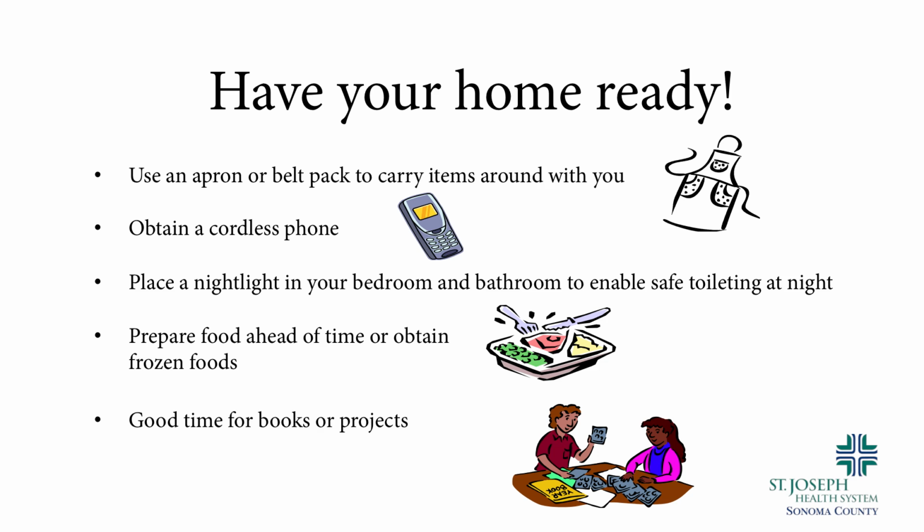Now is the time where I will begin talking to you about how to get your house ready prior to joint replacement surgery. The goal of having your house ready before surgery is to make it as safe as possible for you. So I have a few tips for you. It is helpful to have an apron or a belt to pack and carry around items with you around the house after surgery. Please obtain a cordless phone so that you are not running to a phone attached to a wall after surgery. It is also helpful to place a nightlight in your bedroom or bathroom after joint replacement surgery for your safety. You will most likely be taking pain medications, which can increase your risk of falling after surgery.